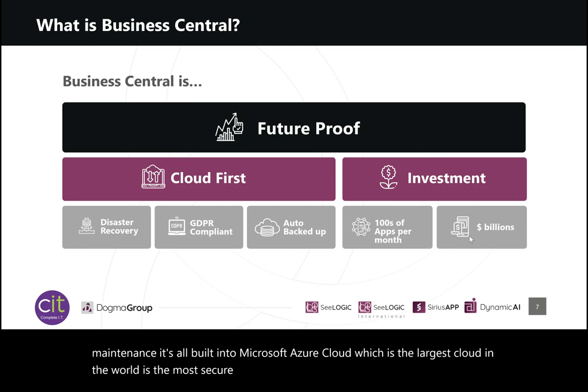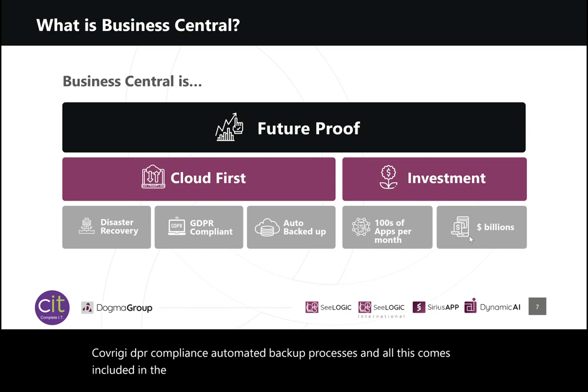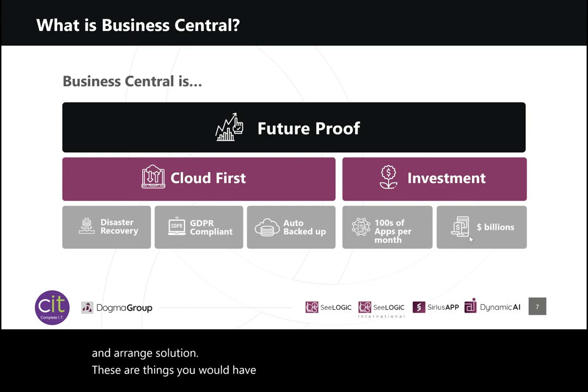So it gives you capabilities such as disaster recovery, GDPR compliance, automated backup processes. And all this comes included within the license. No additional costing. So if you were looking to try and do your own solution, these are the sort of things you would have to factor in as additional costs with any ERP or finance project.